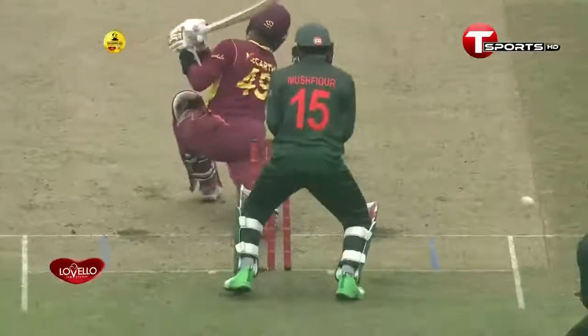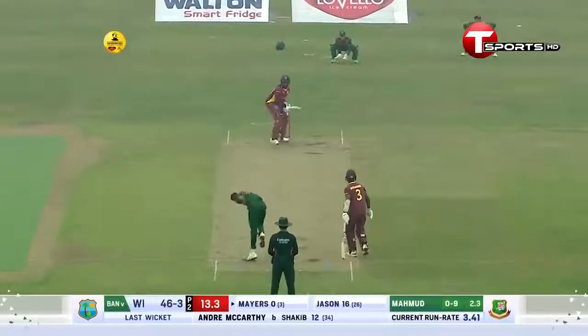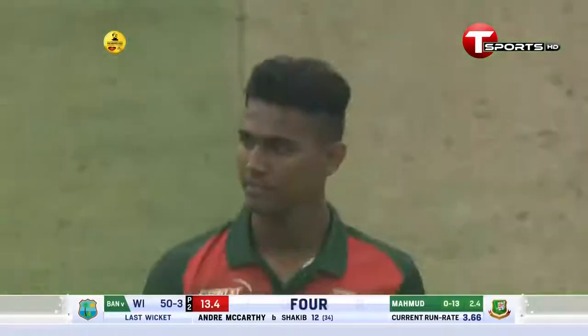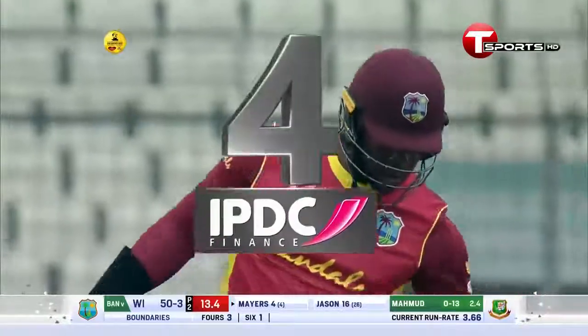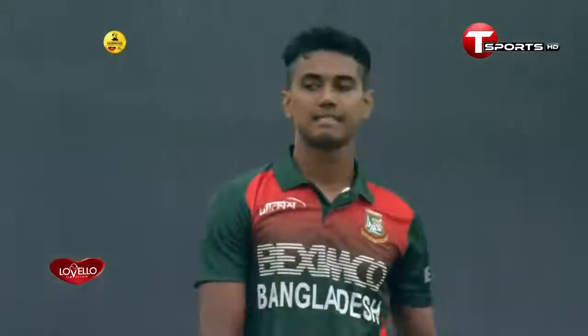The straight ball. He won't give you many chances of missing. Boundary. Brilliant way to start off in international cricket. And that's 50 up for West Indies. Worked really well on the hips. Touch shot, onto it in a flash. He enjoyed it. Don't bother running. He will feel a lot better. Nerves will ease. He will feel a lot better to play his shots now.